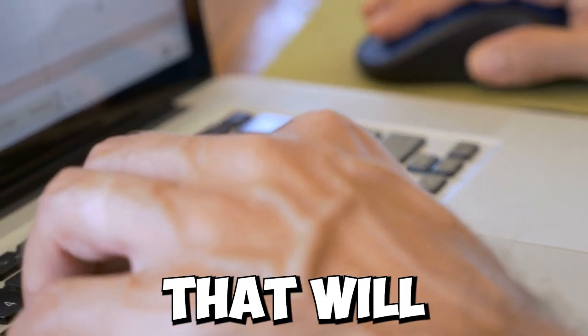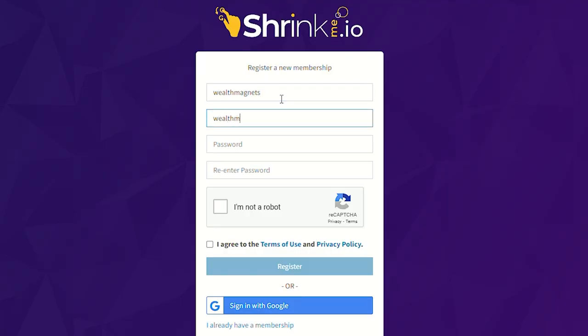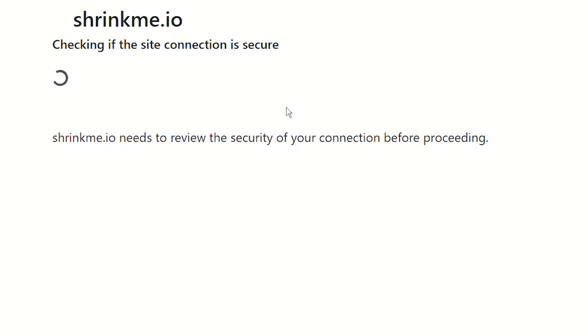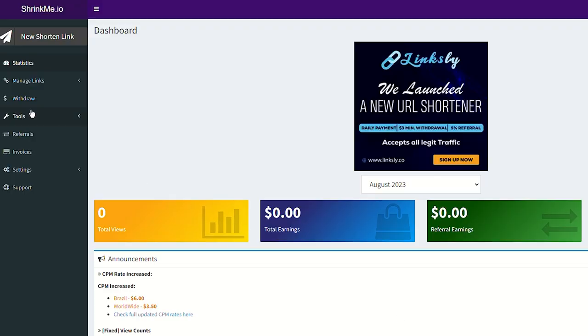Now, to create the link that will generate earnings, head over to a website named shrinkme.io. Start by clicking Register to create an account. Provide your details here, then tick the I'm not a robot box and another checkbox before clicking Register. Proceed to verify your email and log in. This is how your dashboard will appear.